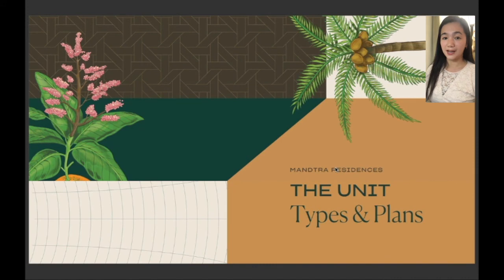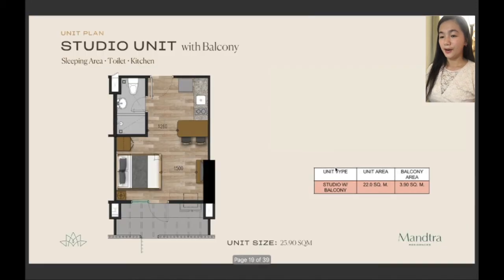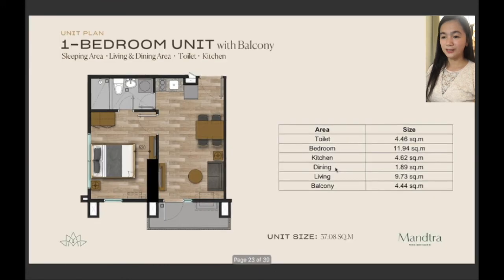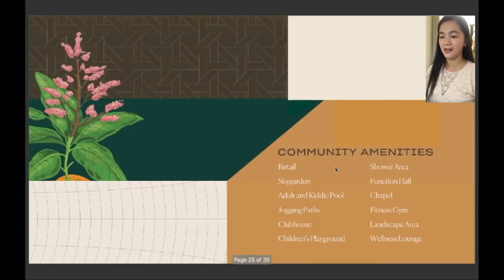And as for the unit types, as I also mentioned earlier, there is a studio, and there is also a one-bedroom unit. That's a one-bedroom with balcony. This one is a one-bedroom with terrace.